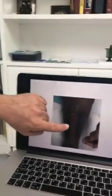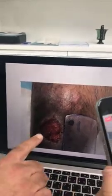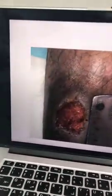Case 3 is actually this patient, which is the surprise patient. I happened to see him by coincidence last night at around 8 p.m. And this is his wound. As you can see, it's 3 centimeters long, right there. Remember this wound.